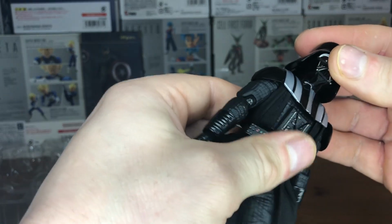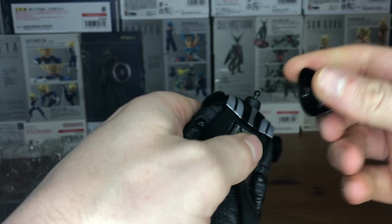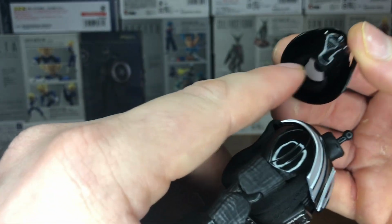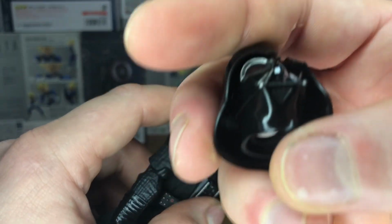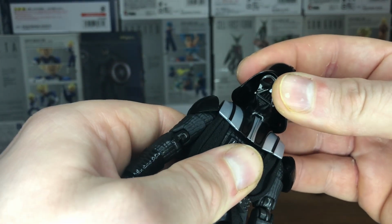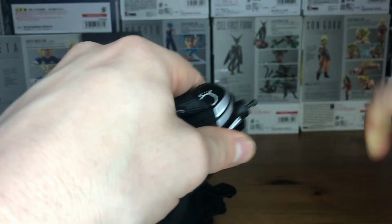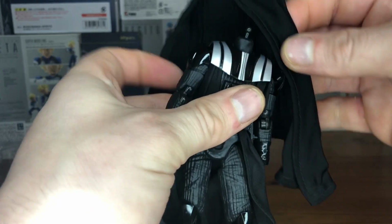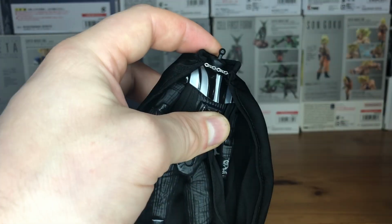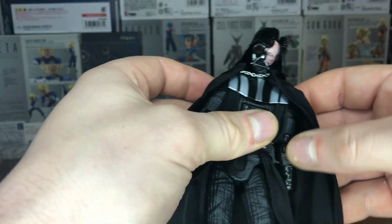There we go. The best way, I think, to do it is get, obviously, the peg facing up, put that bit in there, and then push. Right, let's get his cape on. And then we will dress him up properly. Please. There we go, yep.